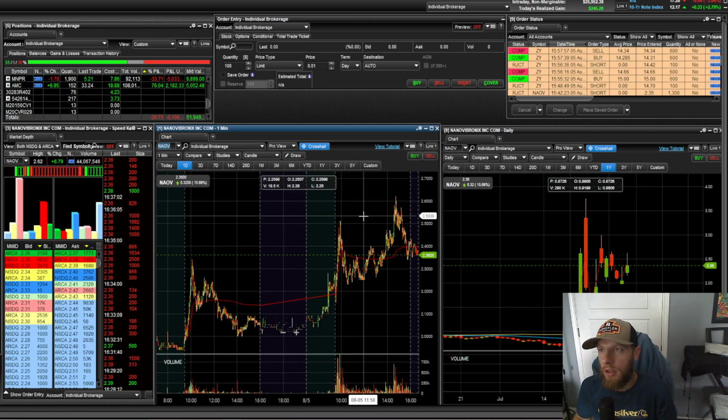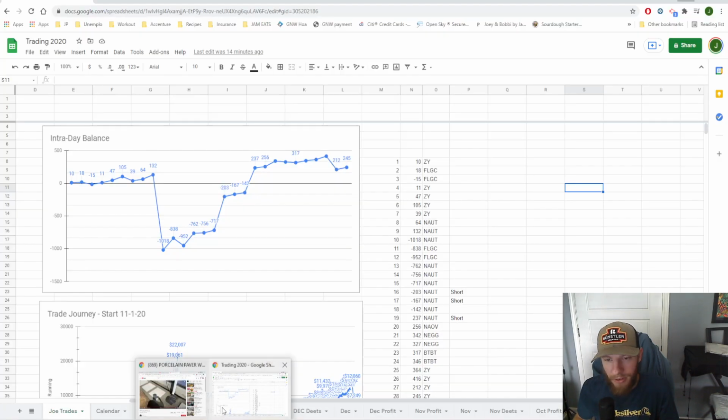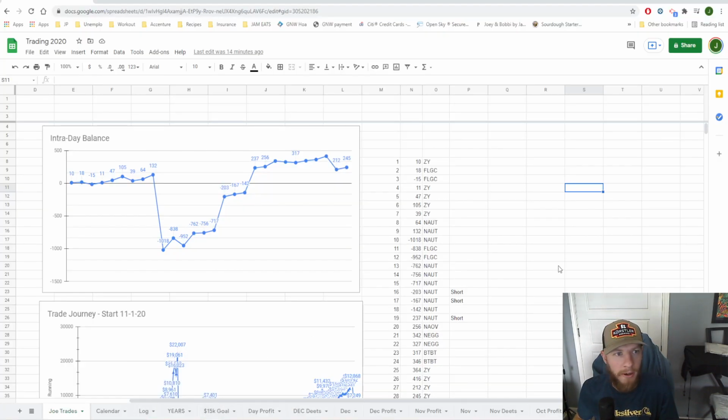So here we go. First off, I'm up 245 bucks on the day, green. Well, I'm happy I am green. It's not really significant compared to my prior losses, so I'm just trying to dig out of a hole, and yeah, that's kind of how it goes.